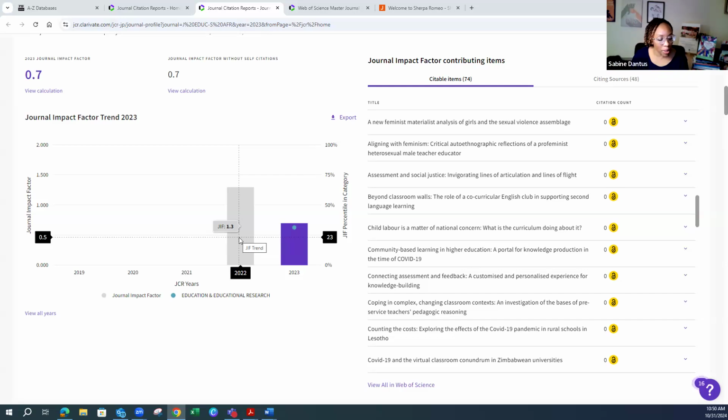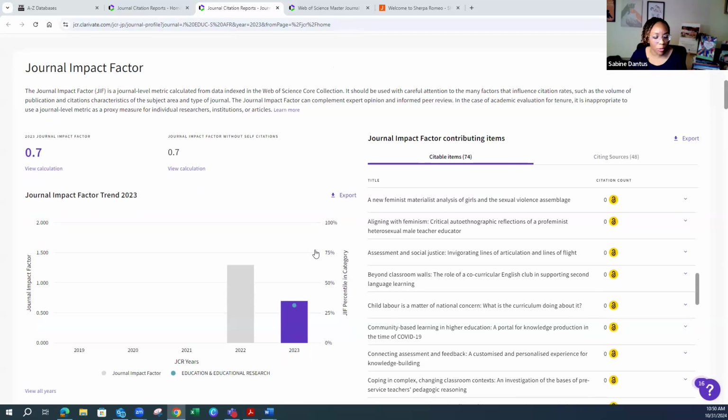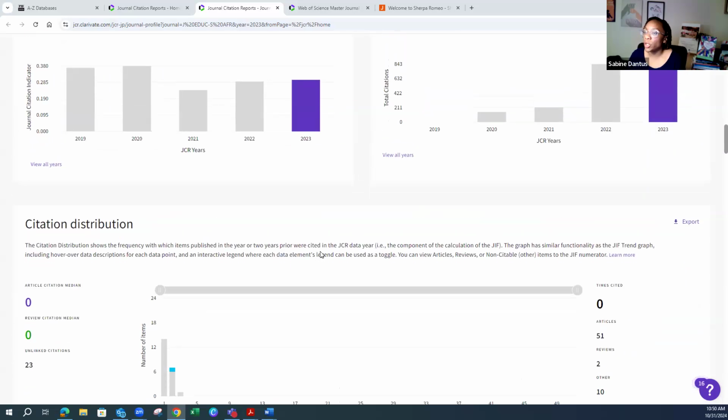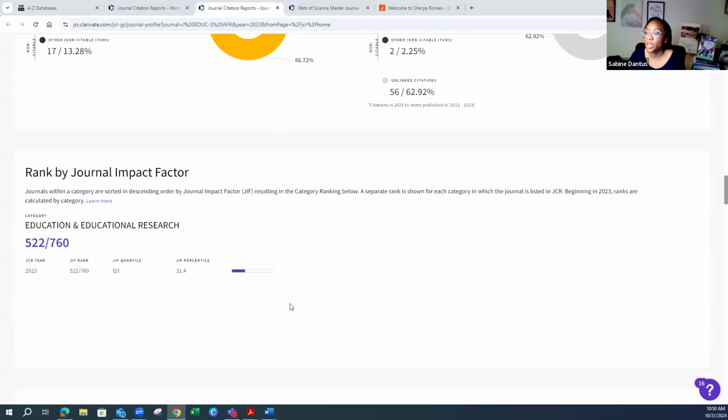Basically, the ranking in the categories that you'll see here allows you to see how the journals rank within a specific subject. You have all of the different citations and graphs, but you get to see where it ranks in the subject, and that's basically it. As you can see, it gives it a score like 522 out of 760.